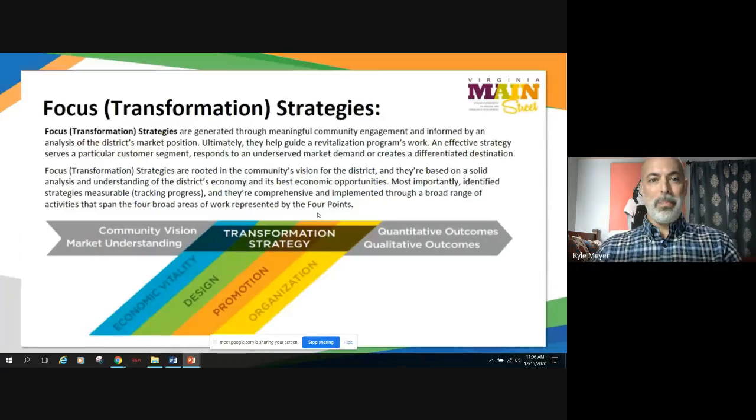Those all work together when they're bound by some sort of focus strategy, and the term that the National Main Street Center uses is transformation strategy. So before you take on any work, you first have to listen to the community and develop a community vision, as well as a market understanding, and know your assets well. So that would be your mix of businesses and understanding your demographics and your customer base and what your commercial district could support. So you take that information, and that's what informs a transformation strategy or a focus strategy, so that all of those 4 points are working together towards the same goal. And of course, this all works best when you have a work plan that tracks the success through quantitative and qualitative outcomes.